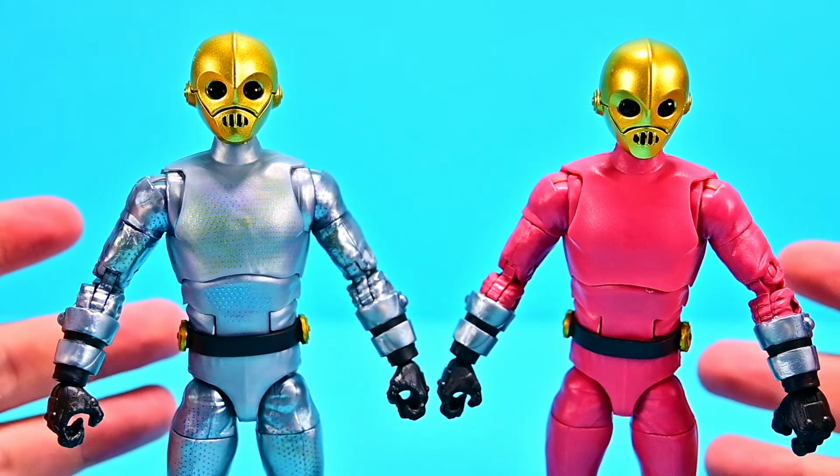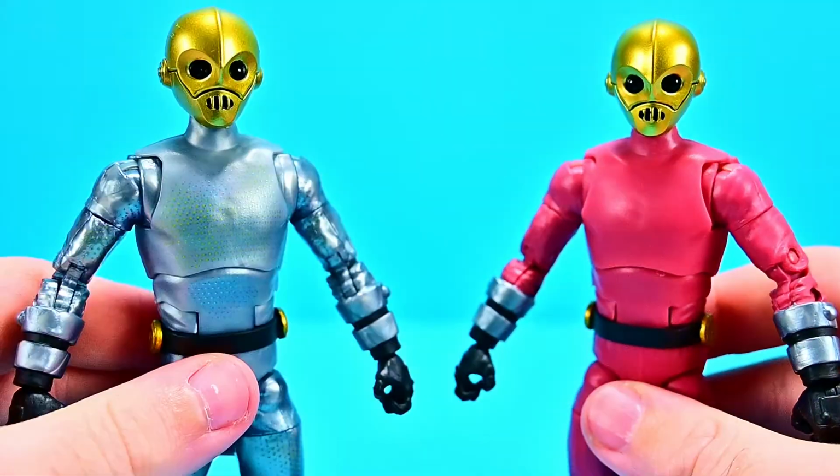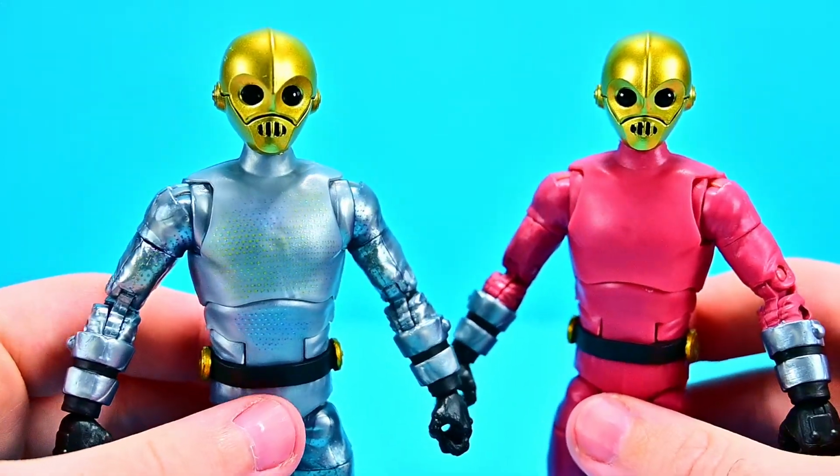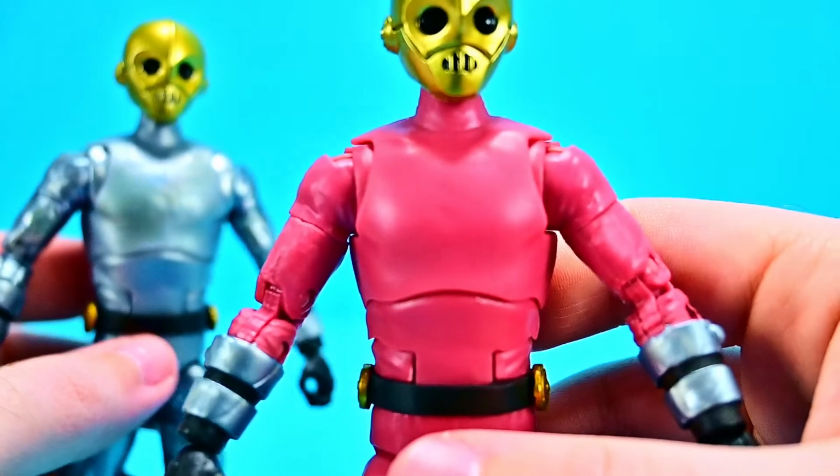And then we have our Zeo Cog 2-pack, and again, this is an army builder from Hasbro, so you can buy multiple of these. You can build your whole Cog army, and they both look very cool. Of course, I like how they did the different ones, so we have the silver and the red. The red is just pretty plain.